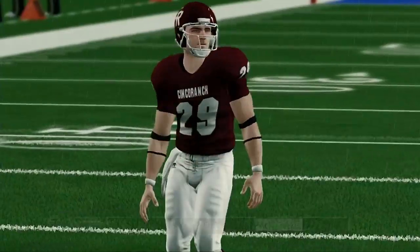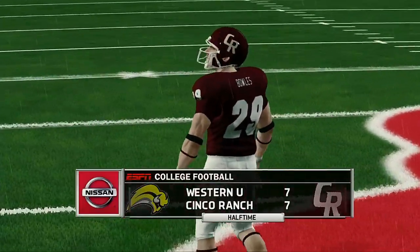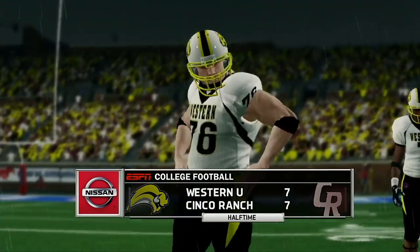Little too much leg into that punt. They'll bring it out to the 20. So we've played two quarters. We get a tie game at 7-7.